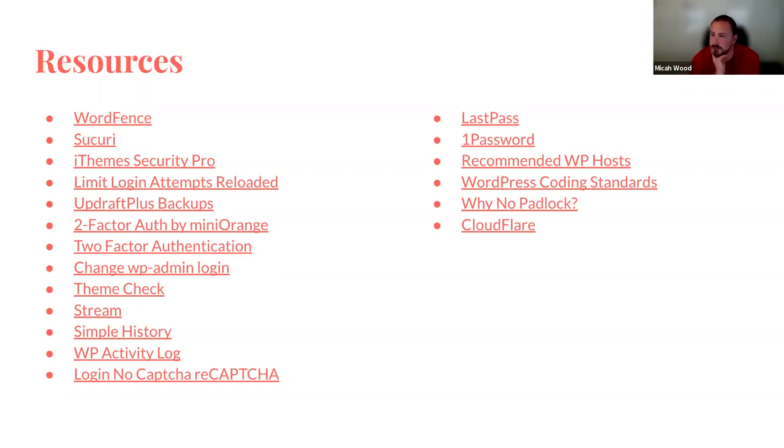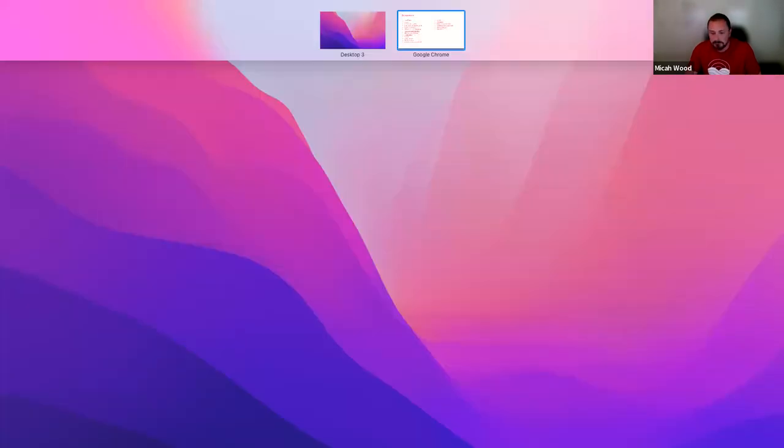I wouldn't recommend using multiple security plugins. If you have just one good security plugin, you should be good. Doubling up on plugins that do the same thing very commonly causes issues.